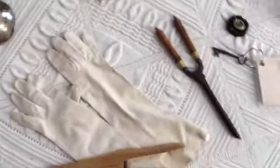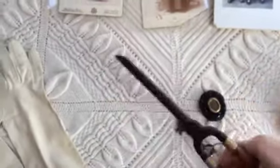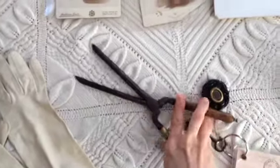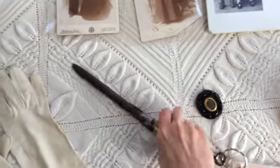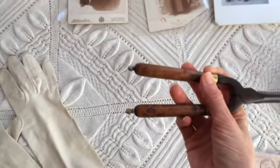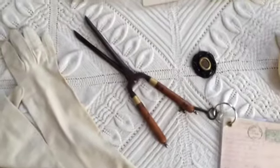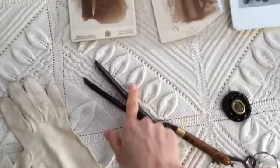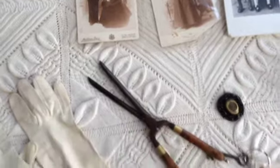Some other things that ladies would have had in their traveling case included this. Any guesses? I'll give you a hint. They're not sharp. It's a curling iron. But where does it plug in? That's right. It would need to be heated up over the fire. And if you've studied in science, you know that metal conducts heat. So you'd heat this up over the fire and then curl your hair.